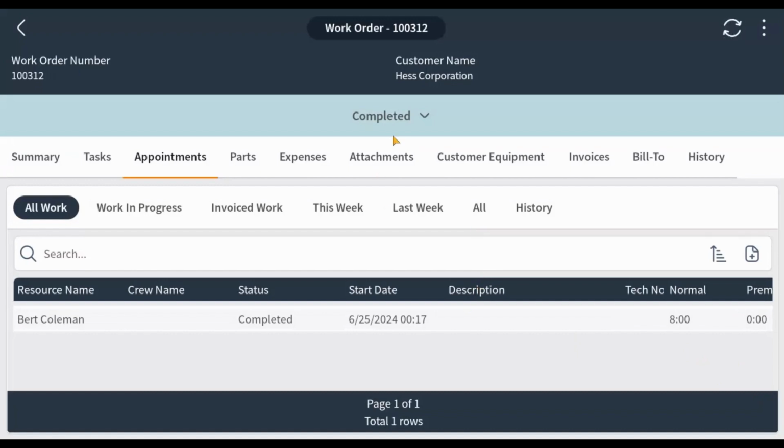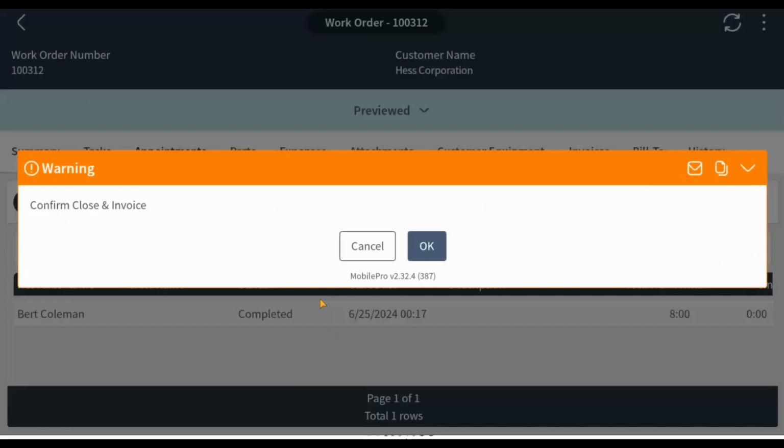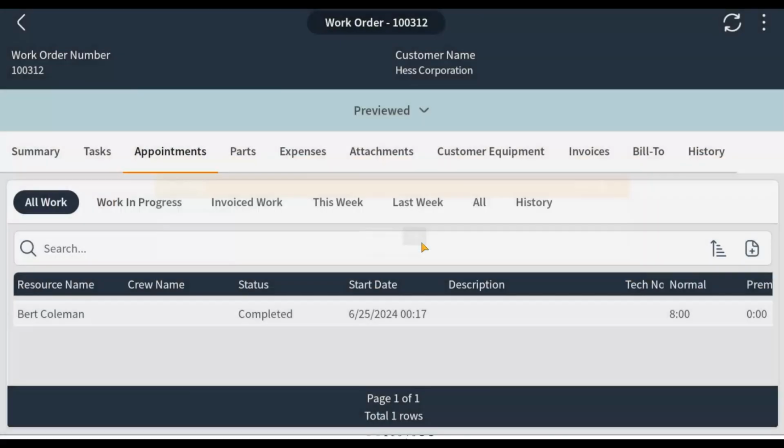The next step is to collect payment. So once more, we go to the workflow actions at the top. Here we have the ability to close an invoice or preview the invoice again in case we've made changes since the last preview was generated. In our case, we'll say close an invoice. Confirm close an invoice, we're going to say OK.